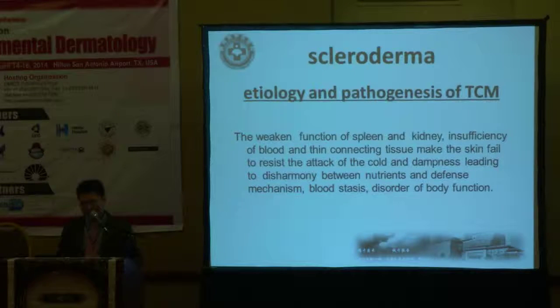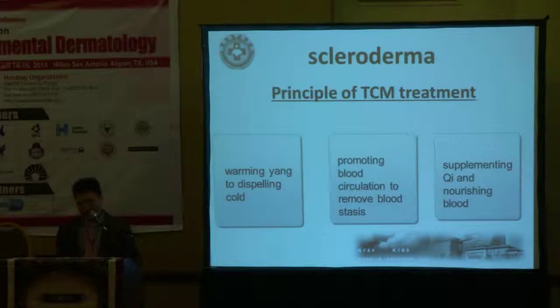The weakening function of spleen and kidney and insufficiency of blood make the skin fail to resist the attack of cold and dampness, leading to disharmony between nutrient and defense, and blood stasis disorder. So the principle of TCM treatment is warming yang to dispel cold, promoting blood circulation to remove blood stasis, supplementing qi and nourishing blood. This is the principle of TCM treatment.